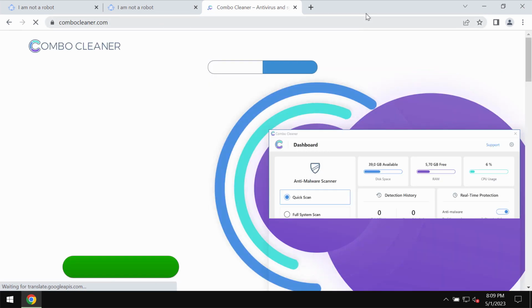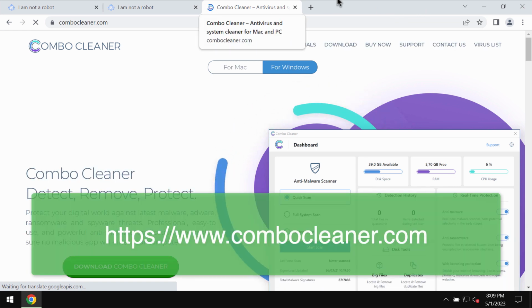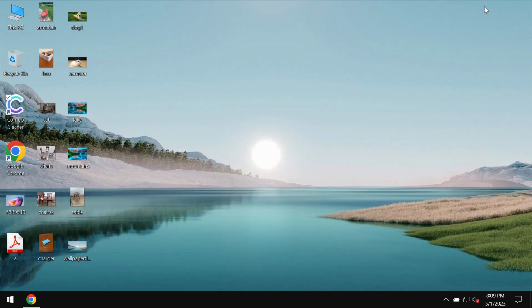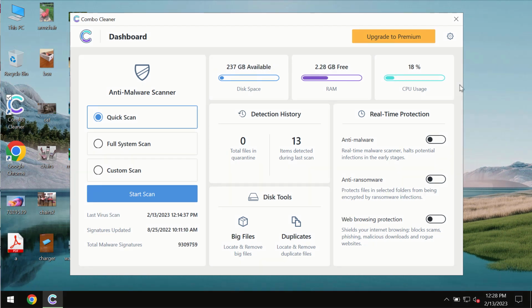We also recommend you to carefully scan your system with Combo Cleaner antivirus, and you may get it on the page combocleaner.com. Download the software, install it, and then begin researching your system in order to detect and eliminate other infections. After you successfully download and install the software, it will be initially in the trial mode. In the trial mode, only quick scan option is available so far.